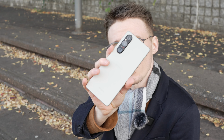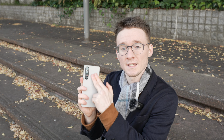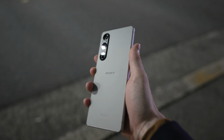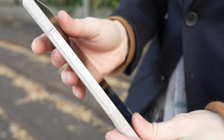The new design here on the 1 Mark V helps to more evenly dissipate the heat, removing the typical kind of hotspot that I would get around this area right here on the 1 Mark IV, right where the chip is. The new design also just feels more refined and helps to add some grip as well, making the device easier to hold if you choose to go without a case. Or with the official Sony case, you can still see the sides right here are exposed.